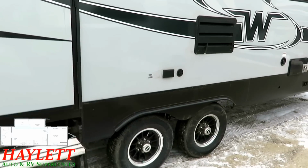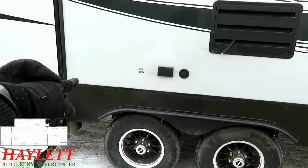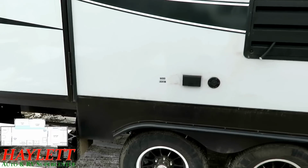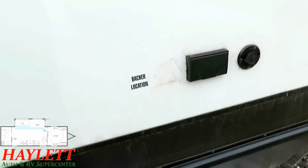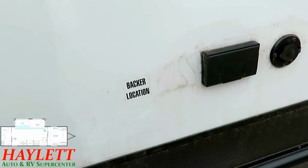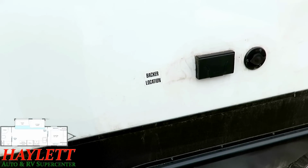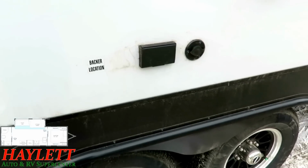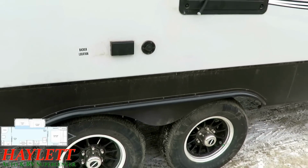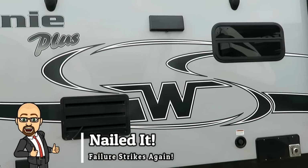Now, little outside TV hookups out here if you feel like doing something like that. They do put a backer in that wall, but I have yet to see, and I'm sure someone has done it, but I've yet to actually see any Winnebagos we've sold where somebody screwed through that beautiful fiberglass to mount the backer. It's just so nice that I think folks are skittish about doing it, and I don't blame them. I wouldn't want to do it either. I bumped the power button with my big clumsy gloves trying to operate this camera here. It is tricky doing this stuff in the weather like this.